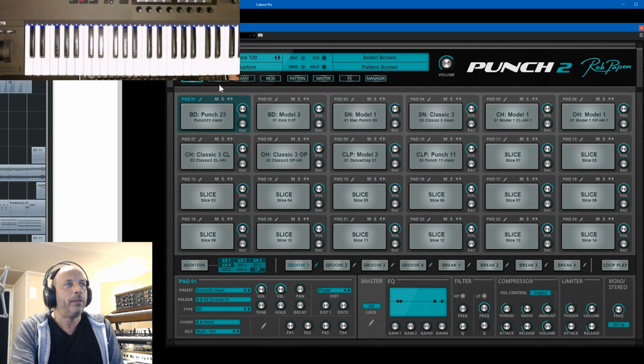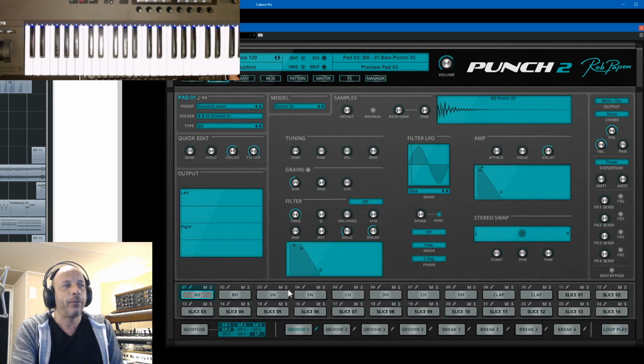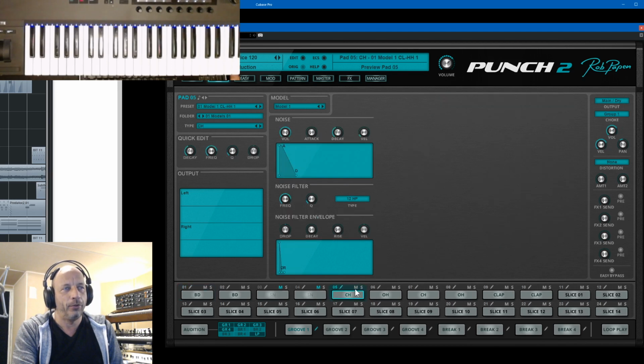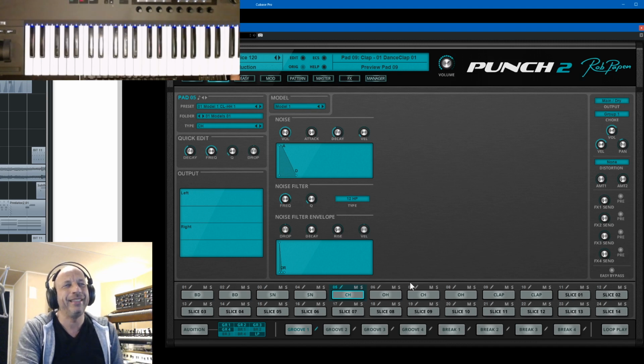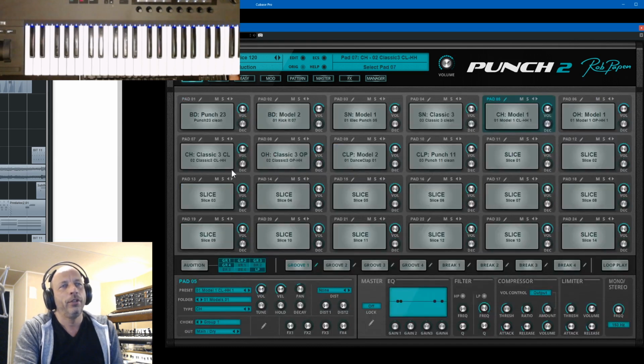Anyhow, because of the advanced page, if something is muted, it's a bit clearer that it is muted. So what I'm doing now, you see that it turns up green. And some people suggested that we should have multiple colors, but we did try that and it didn't look good because Punch has so many controls.